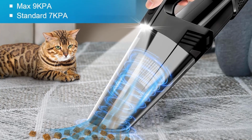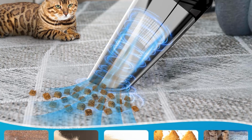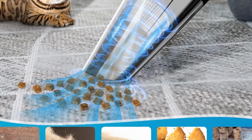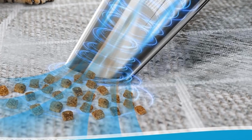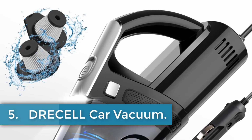The ergonomic design ensures portability, making it suitable for use in homes, cars, and even during travels. Additionally, the vacuum comes with washable HEPA filters for effective filtration, as well as 24-hour customer support and a quality warranty, ensuring a reliable cleaning solution for any environment. Number 5. DRECELL Car Vacuum.